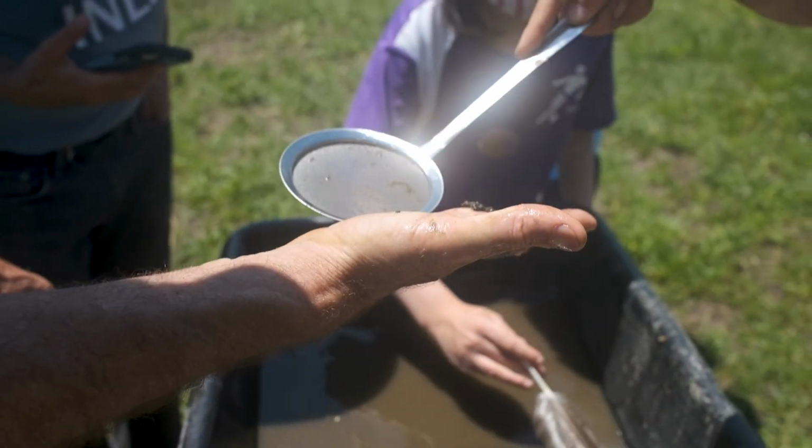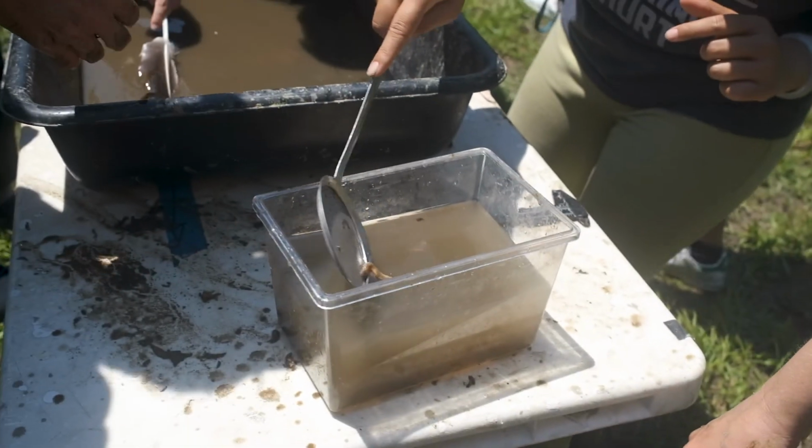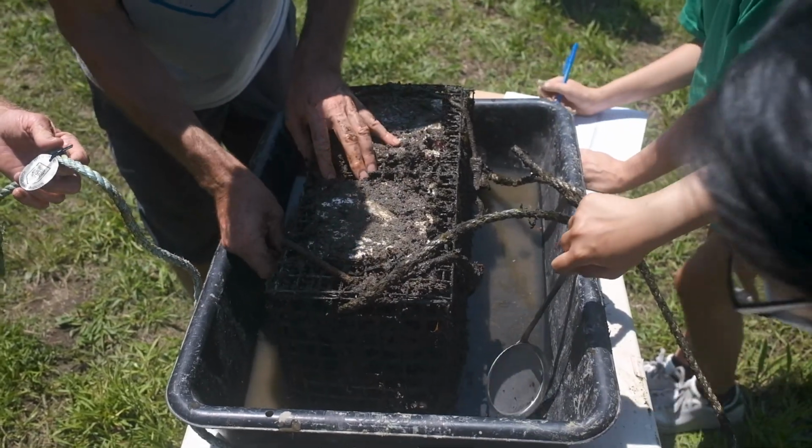And number one is that they provide habitat for other species. An oyster reef is like a coral reef. It's kind of the equivalent in a temperate zone. It supplies nooks and crannies for all these other creatures, especially juvenile creatures, to start out life. So it's a really valuable resource for the harbor.